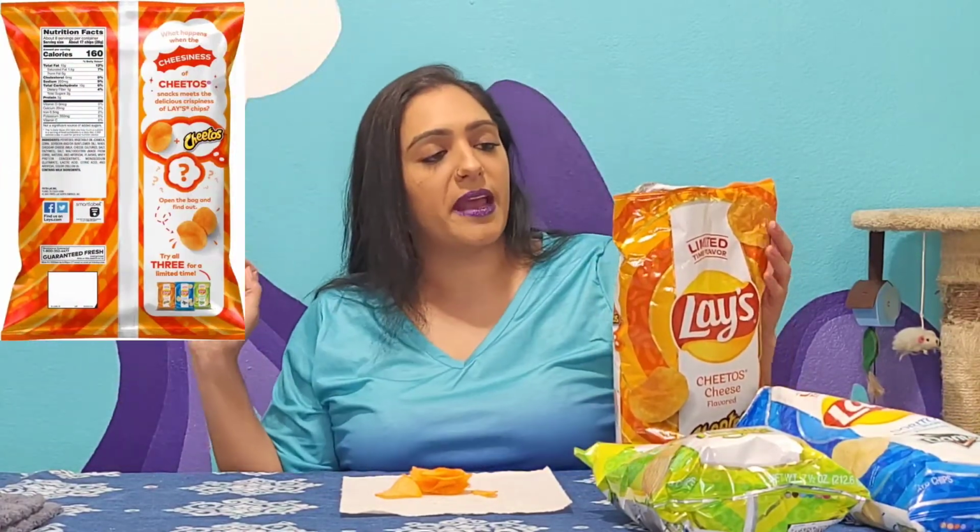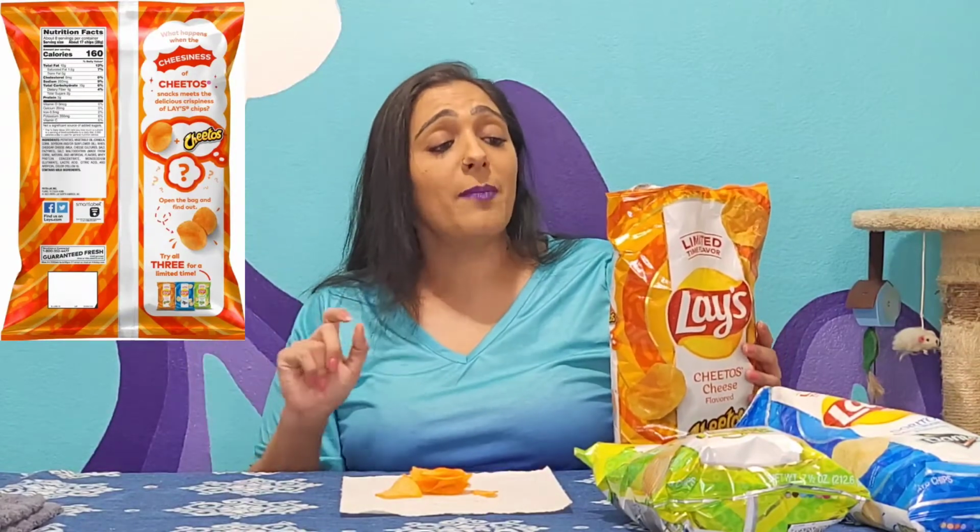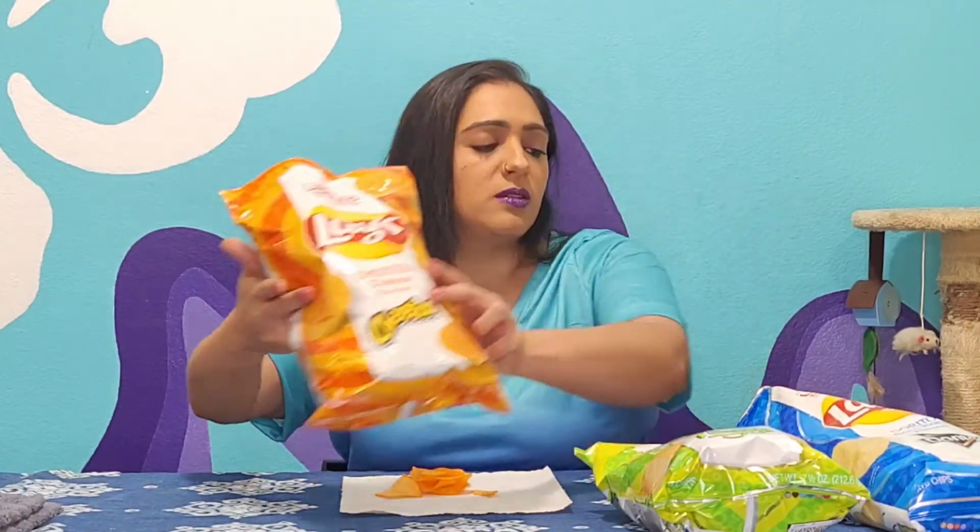Alright, nutritional facts. Not really worried about it. We're going to let you check that out on your own. It says, what happens when the cheesiness of Cheetos snacks meet the delicious crispiness of Lay's chips? Open a bag and find out. What did it say on the Cool Ranch? Oh, it's the same thing. Never mind. Settle up, because Lay's put this iconic Doritos flavor on these iconic potato chips. That's what's going on.